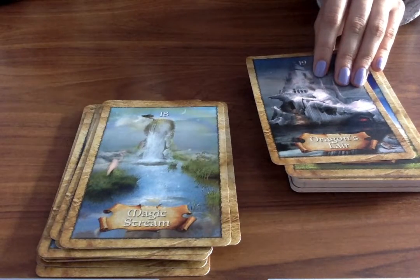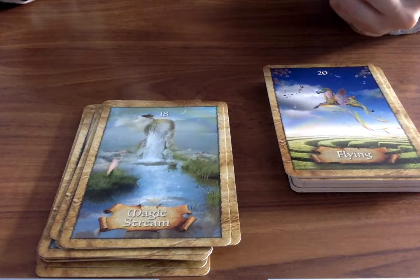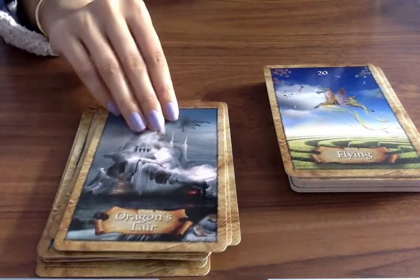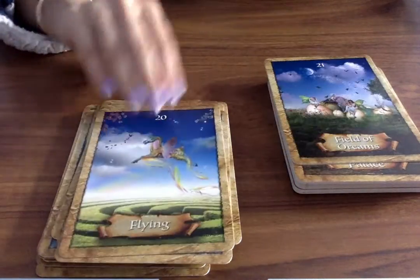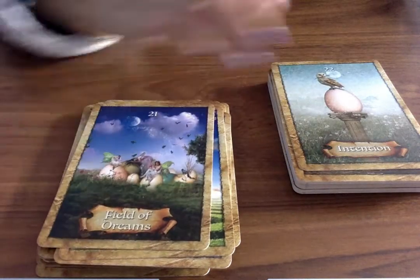If I read any of these wrong, I genuinely do apologise. We've got here Dragon's Lair. I believe that's dragon. It kind of looks a little bit like an O, but I feel like that's a D, just from what I feel like it is, because you have got a dragon there as well. So we've got Flying, Field of Dreams. Yeah, that's definitely a D that we're seeing.